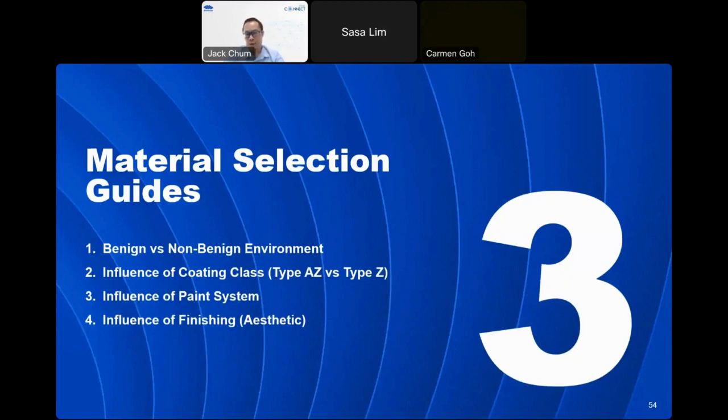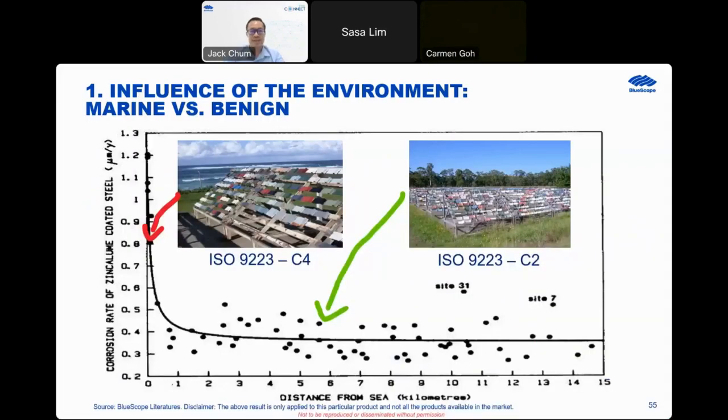Now this one has four criteria or four conditions. First one, know your environment. Where are they located? This to me is the most important, because if your environment is far away from the seaside, for example, a benign condition means something like 5 km or even maybe 1 km away. What I say benign condition will be 1 km away. Based on our study, anything less than 1 km away, your corrosion rate will be very high already.